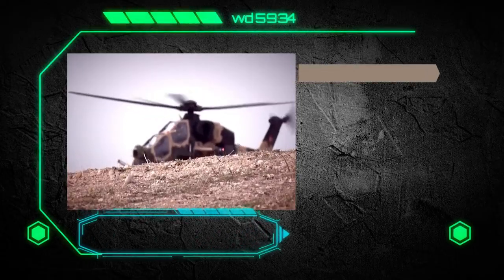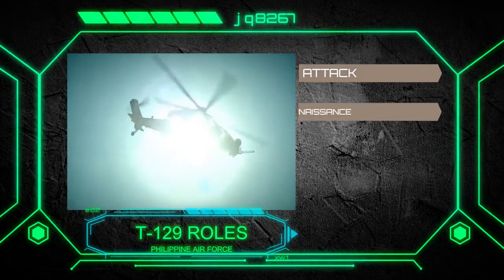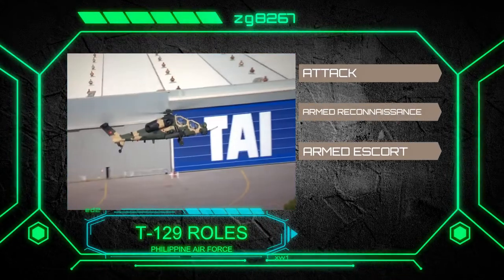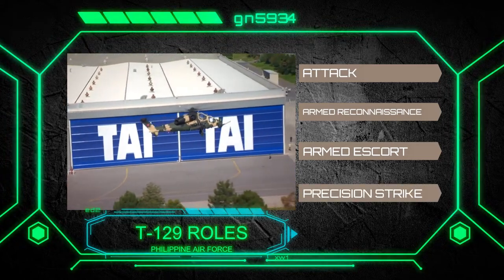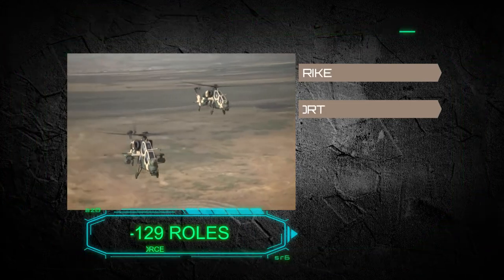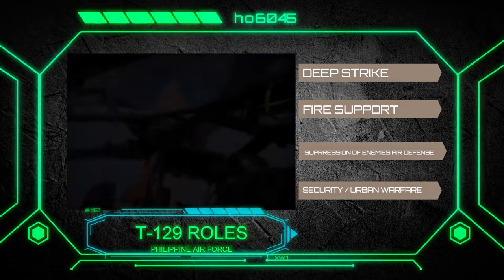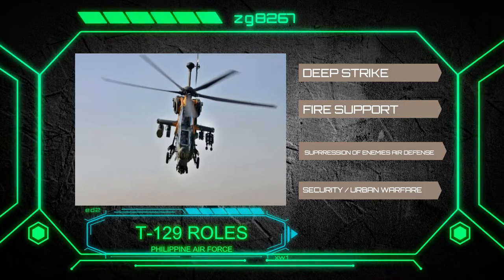T-129 Atak helicopter main roles. 1. Attack. 2. Armed reconnaissance. 3. Armed escort. 4. Precision strike. 5. Deep strike. 6. Fire support. 7. Suppress enemy's air defense. 8. Security or urban warfare.